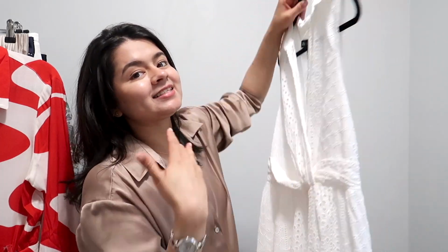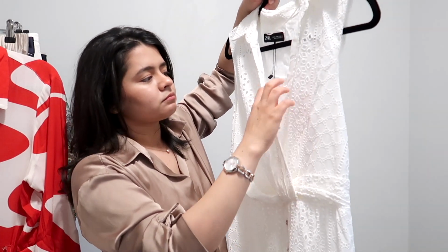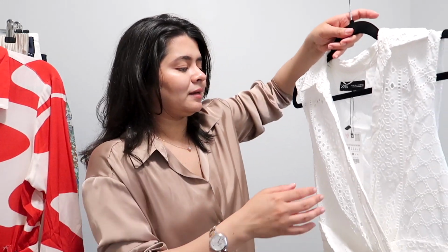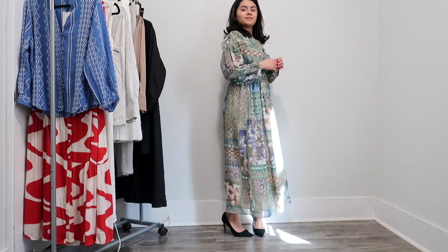And the second thing, which is kind of a personal preference, is that it doesn't have a button over here. Maybe because it was running small for me, but around my chest area, this area was wide open, and I'm not someone who's going to wear that. If you like that, sure, but it was sitting like this, which was very weird, I would say.